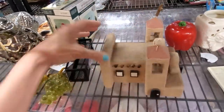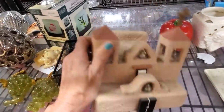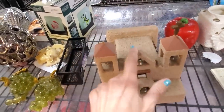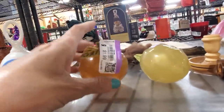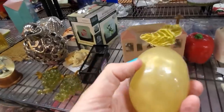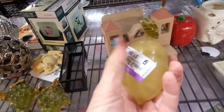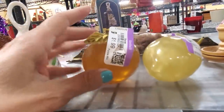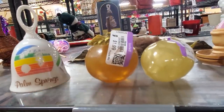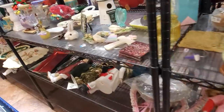I am going to look at this little hacienda thing going on here. It looks like it's missing some crosses. And then I don't know how I feel about these. I think they're plastic. They're not glass. They're meant to look like glass, but I think I'm gonna leave those behind also. Watch me leave stuff behind.